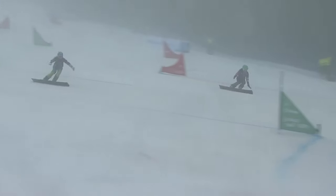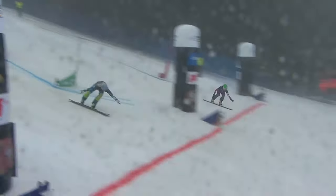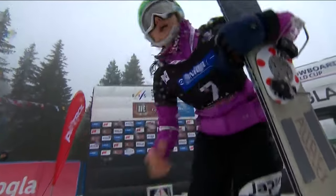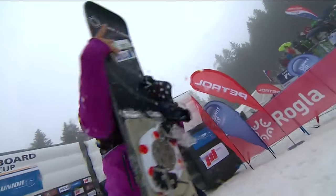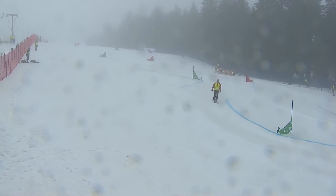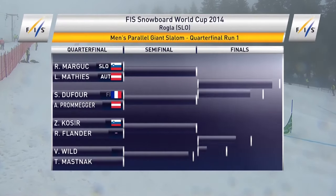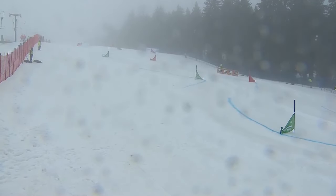So a small advantage goes the way of the Japanese athlete, Tomoka Takeuchi. She's carrying the good form that she had in Kareza, where she finished in second, into this race here in Rogla, Slovenia. So the men's quarterfinals will be up next.